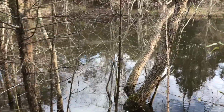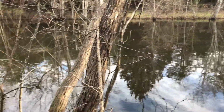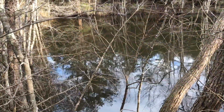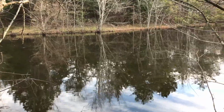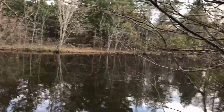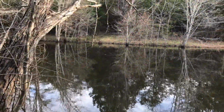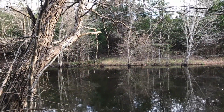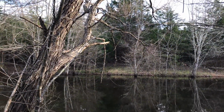Yeah, we'll go over here for a minute. See it for a bit. Now across the pond right there, that is where the home site will be. Right, kind of straight ahead up there. That's where it's going to be. So somewhere up there.